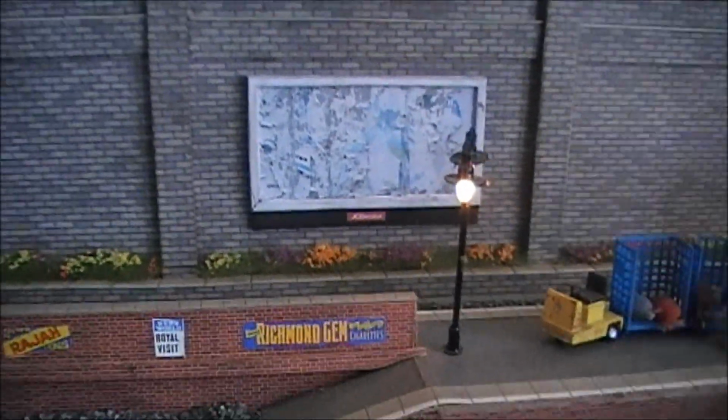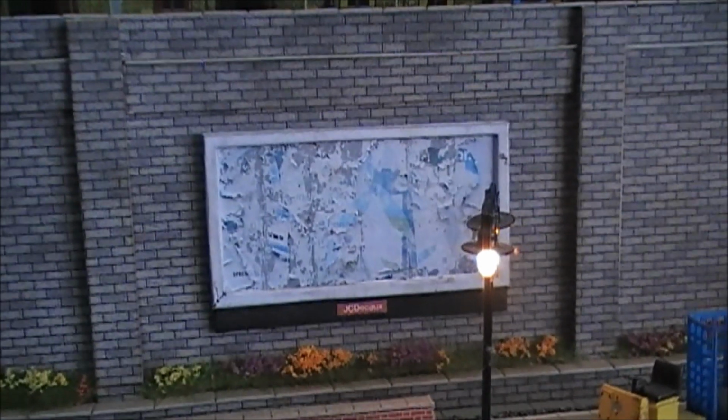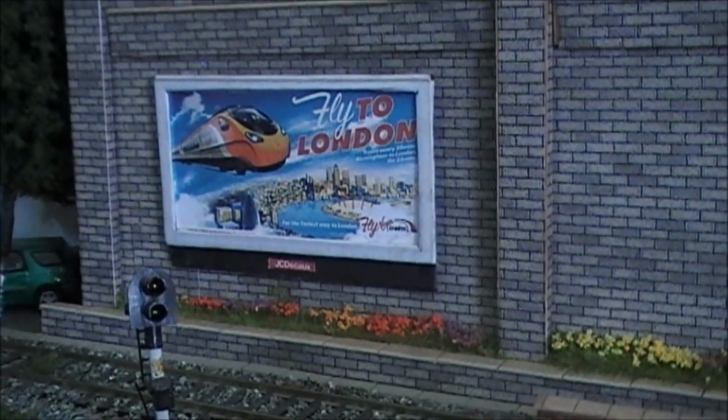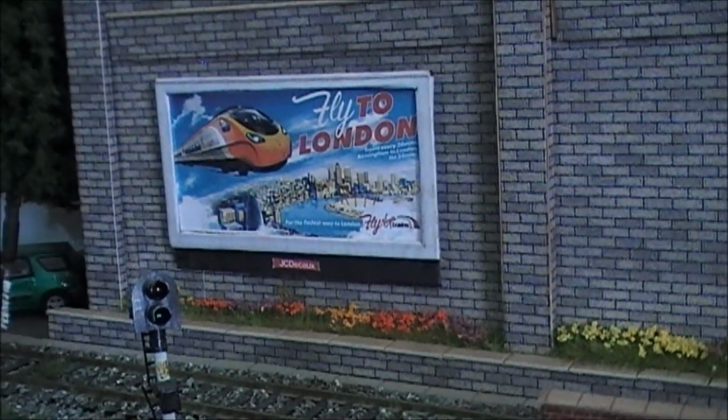Now, this is how they come. They give you this, which you can use. You don't have to use it. What we've done is we've used this, and then we've put these adverts over the top of that. What you can do is you can just literally stick the advert straight onto the billboard. But, to be honest, if you ever want to change the advert, if you do it like this, then you can literally choose to not have an advert at all, and it will still look perfectly fine, perfectly reasonable.